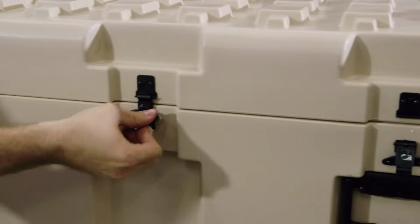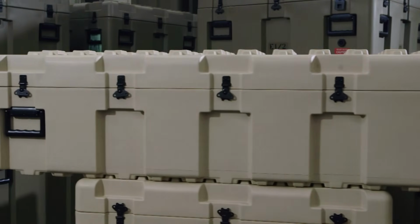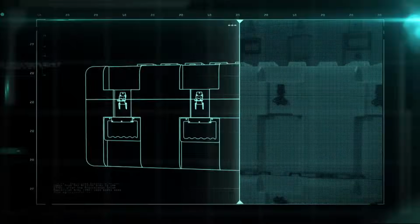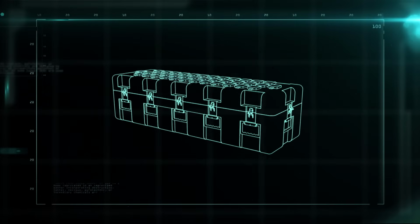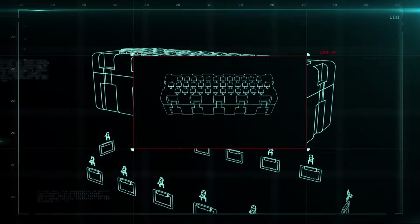They seal tight to keep out water, weather, and sand, while maintaining a constant atmosphere and sterile environment inside. The ECS case breaks down into the hardware and the body.